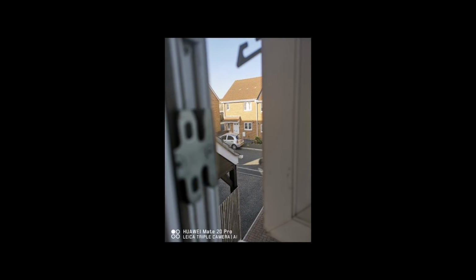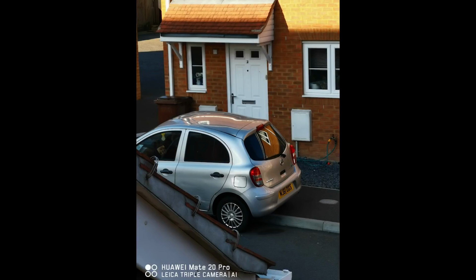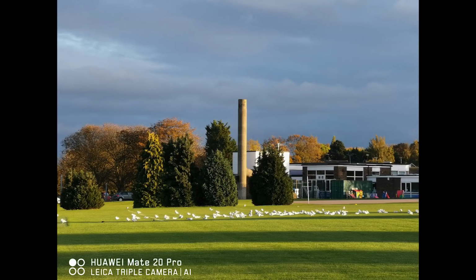and the quality and the colour and everything is absolutely spot on. Zoomed 5 times in. Telephoto lens works brilliantly well. Again, here outside, a bit of landscape shooting. Again, 5 times zoom, very, very good.